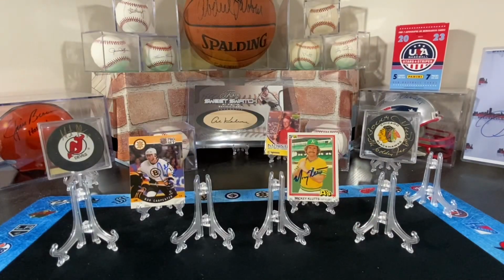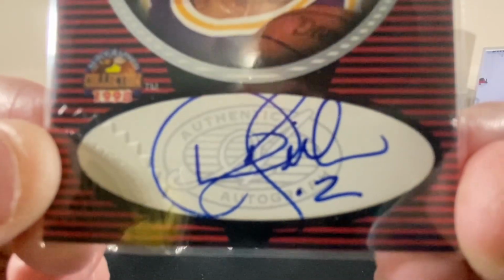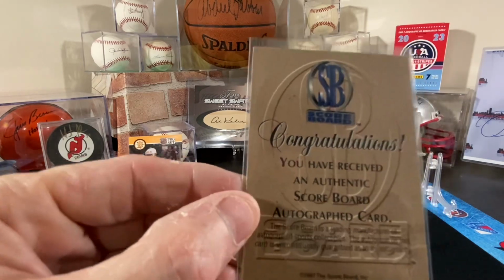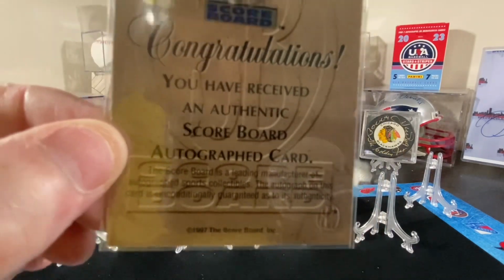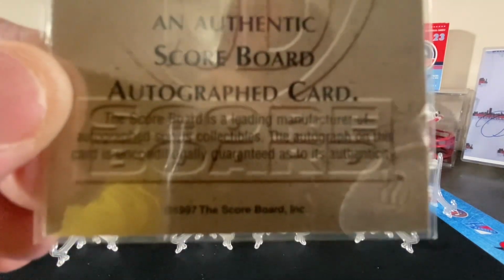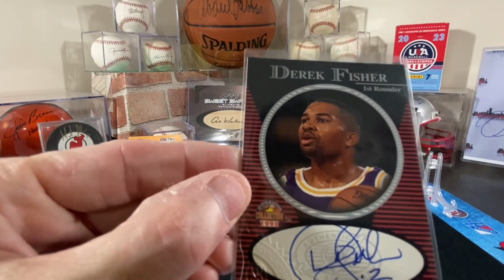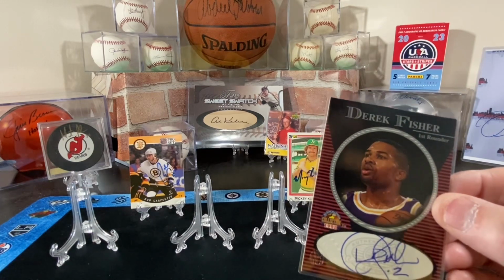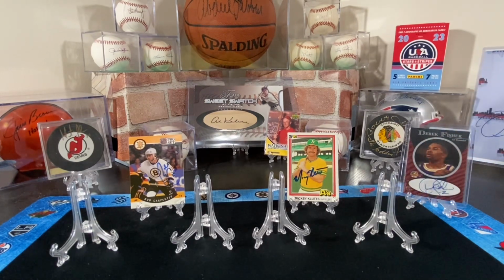Wait a minute. Let's get that out of there, because otherwise you can't see squat. It's a Derek Fisher rookie card, and it is certified by, I guess, Scoreboard was the card company at the time that produced this. I'm pretty sure they don't exist anymore. But it's a card company certified autograph. Derek Fisher, a first round draft pick by the Lakers. Looking at the purple uniform. Put it back in its case. And that is Mr. Derek Fisher.